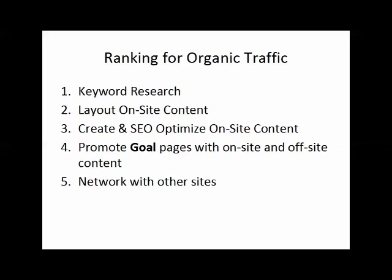Then once all that's done, promotion starts. And typically what you'll do is identify a goal page, which would be a product or a service, and then use both on-site and off-site content. So articles you publish on your website and also articles that you would give to other sites in exchange for a link to promote those pages. And by getting those links, by building up a strong footprint of related on-site content, you will tell Google that you are an authority for that keyword, and it will naturally rise in the search engine rankings.